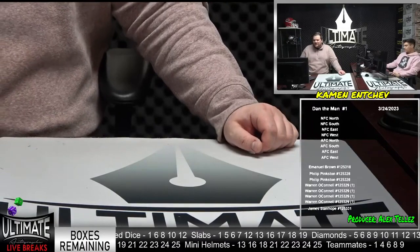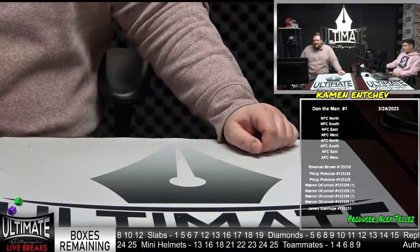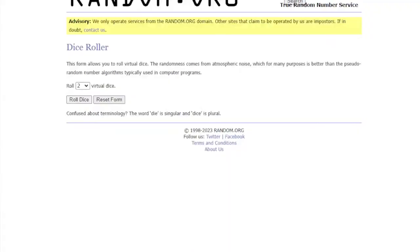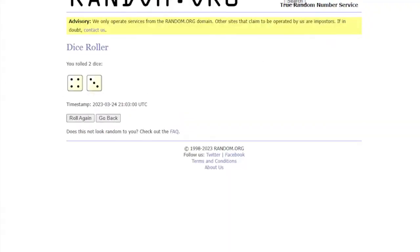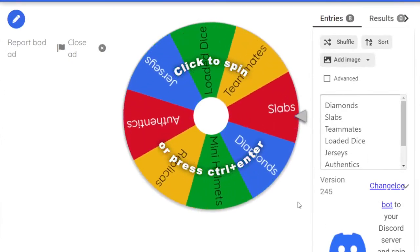All right, let's get the show started. 2 virtual dice. Looking for 6 or higher on our dice roll. And then we're going to go ahead and do the Wheel of Names for our chase next. All right, 2 virtual dice. Here we go. We got 4 and 3, 7 on the dice roll. 7 will do. Heading on over to the Wheel of Names. Let's see what our chase is today.